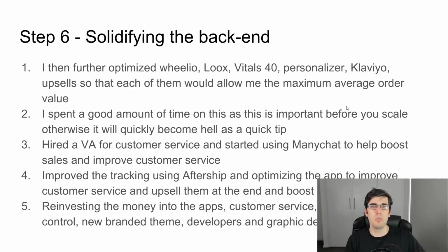Okay, and then one thing that most people never do, but it's really important, is you reinvest, okay? Making the money, but it wasn't just taking it out. In fact, I wasn't even touching it. Straight away I invested into more apps, good quality customer service, product quality control, getting the product imported, testing the product, making videos with the product, a new branded theme, not a cheap theme, you know, it was an expensive theme, getting developers and graphic designers in to help further enhance the whole experience. So all the money being made at this point is still being put straight into the store. No money is being taken out. It's going straight back into the store to solidify this before we really scale.